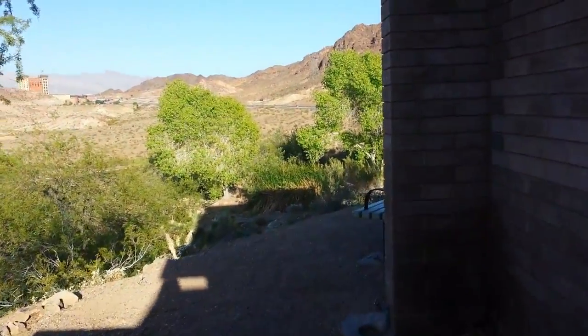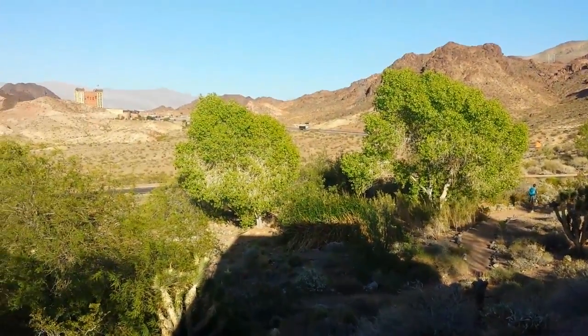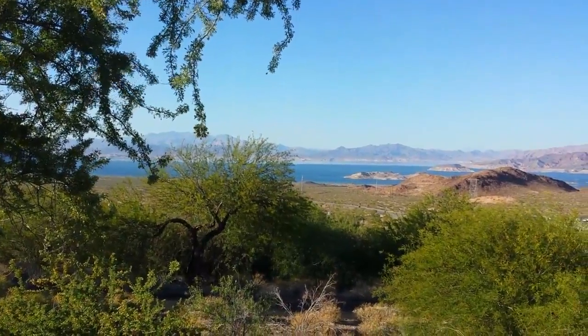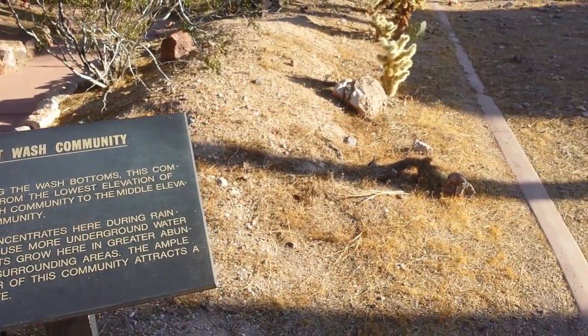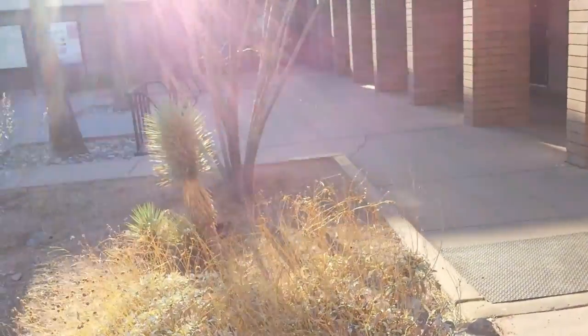Got a little bench over here. You can sit down and enjoy the view. Cool. Pretty visitor center. Nice little area. Too bad it's closed. They close at like 4:30. It's crazy.